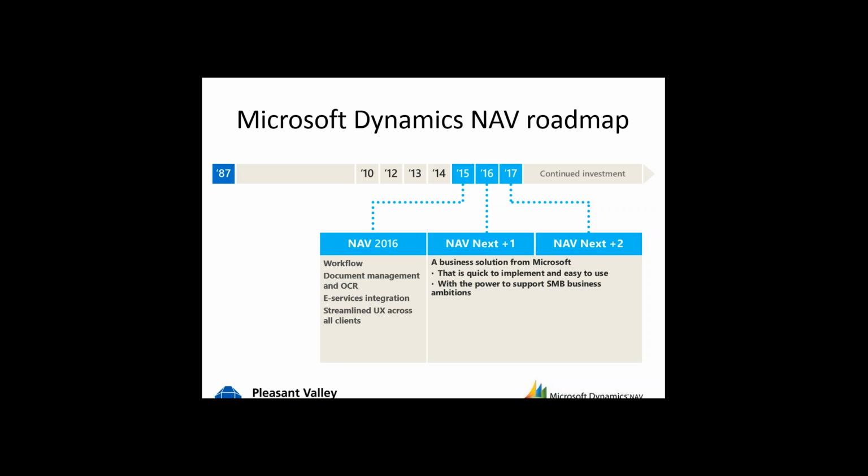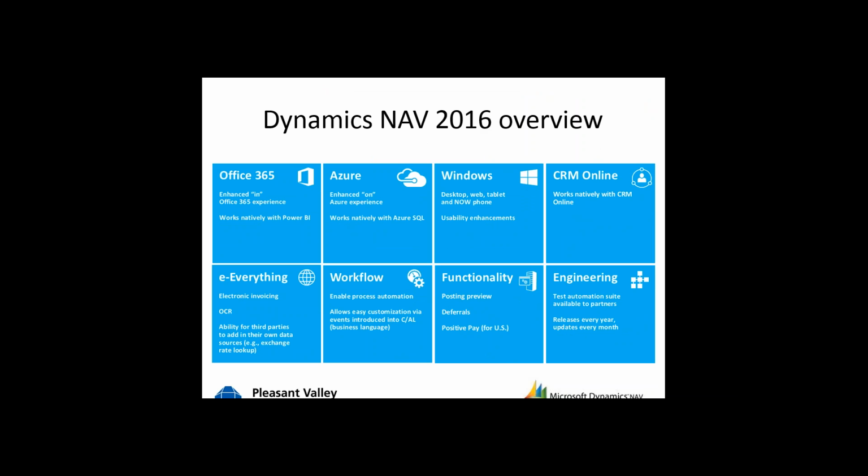With 2016, the key things people are excited about are improved workflow, the ability to create more customized workflow, document management, e-services, and streamlining the user interface across all clients. Damon, if you want to go to the next slide: when we talk about all clients, what does that mean? In NAV 2016, the first thing I'll focus on is the third box at the top right, Windows. It says desktop, web, tablet, and now with 2016, the phone experience. Microsoft is making it so you can access the solution through any of those components. The other key thing is the enhanced Office 365 experience and working natively with Power BI.